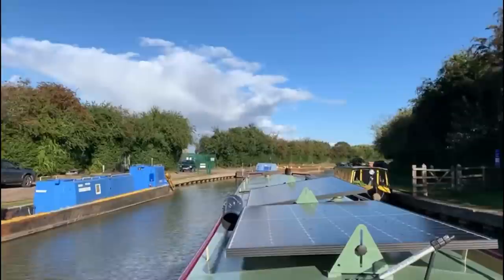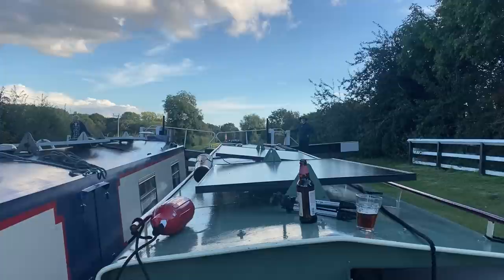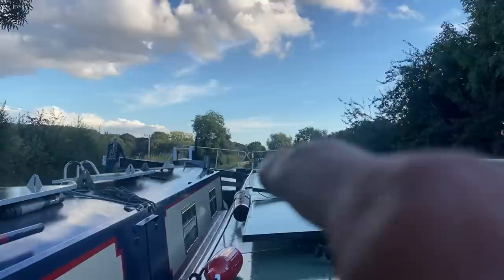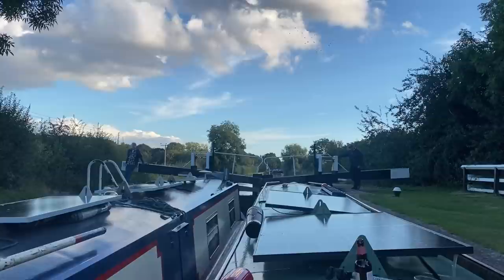Well, this is us in Lock 11. So we're making pretty good time. There's still some light left. There's two more locks to go. So the one ahead of us is Lock 12, and then Lock 13 is the one by Wilton Marina, and I think if we can get there we'll probably stop for the night, and that's a decent day's cruising.